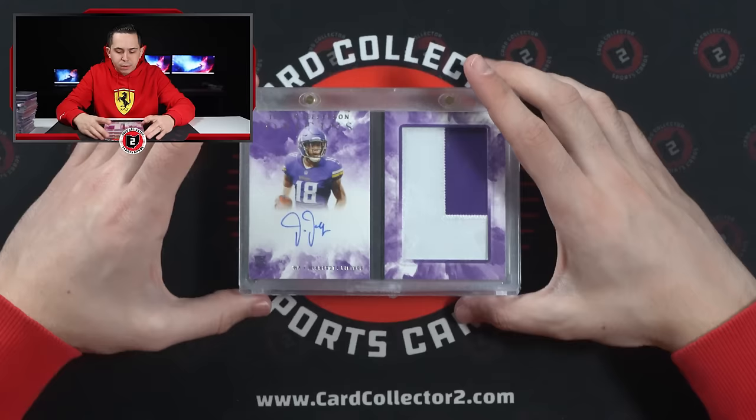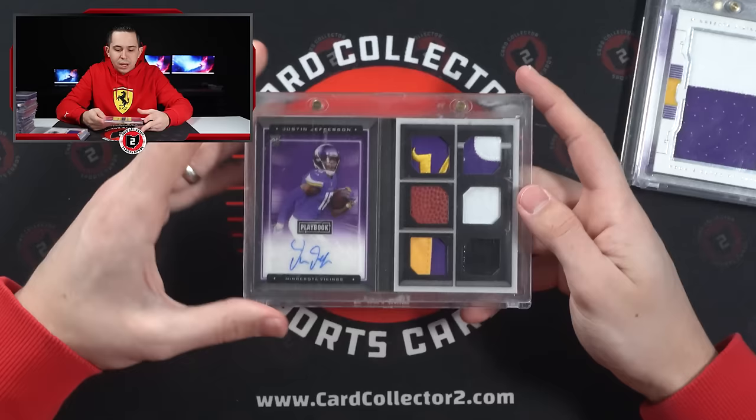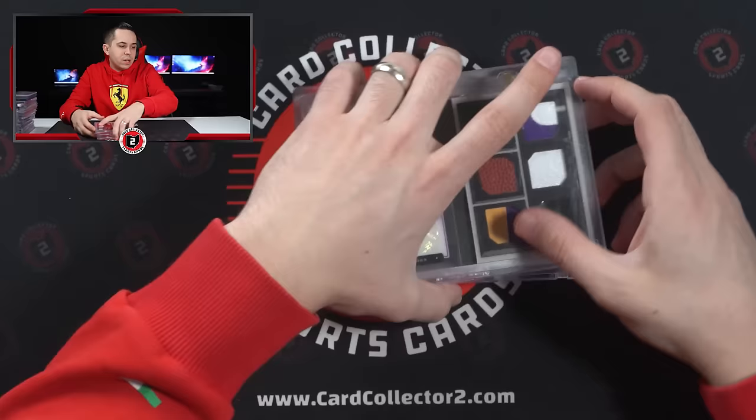Origins booklet auto out of 49, NT booklet patch auto out of 99, and then a playbook patch auto numbered out of 25, 1 of 25 there. So obviously a really, really exciting deal. Anytime you can buy that much of the best receiver in football, seems like a good day.